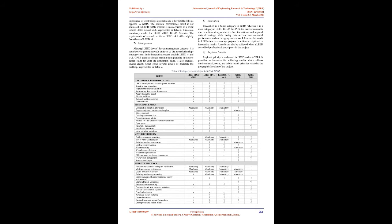Renewable energy sources/production. Green power and carbon offsets. Enhanced refrigerant management. Operation and maintenance. Energy and carbon inventories.